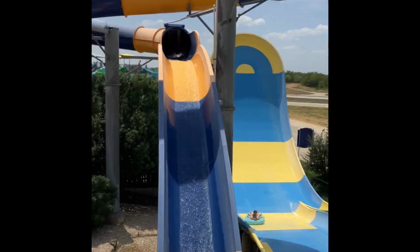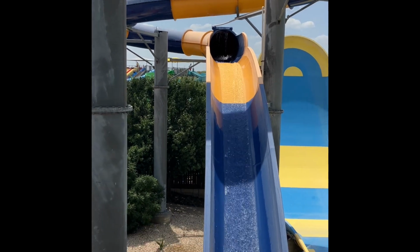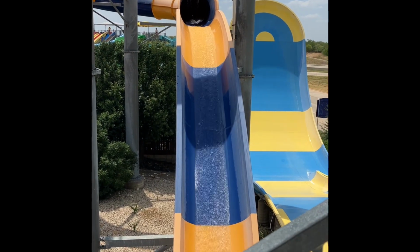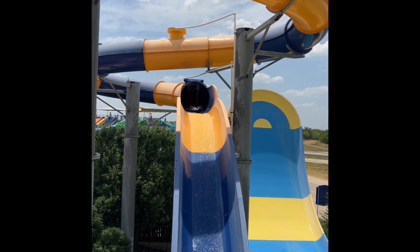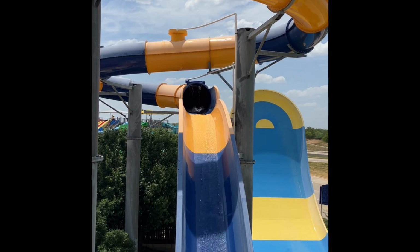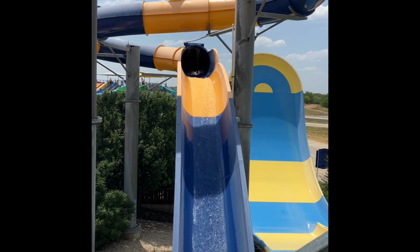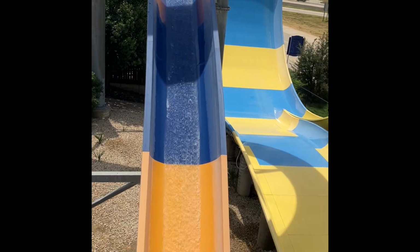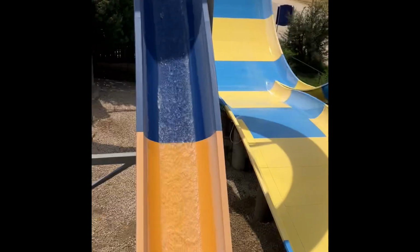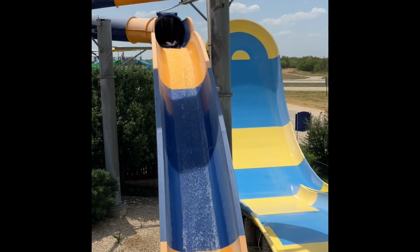Number 2 is Cliffhanger. The highlight of the slide is easily the drop. The drop offers some great airtime, and it's awfully steep. And you can go with 2 or 3 people, and it'll probably be especially good if you're with 3 people. But the rest of the ride is a bit tame. However, there are these elements where the water is splashed down while you're in the slide, and you'll get soaked.